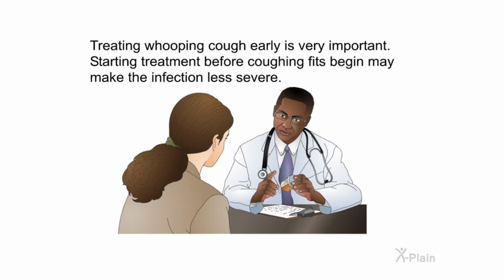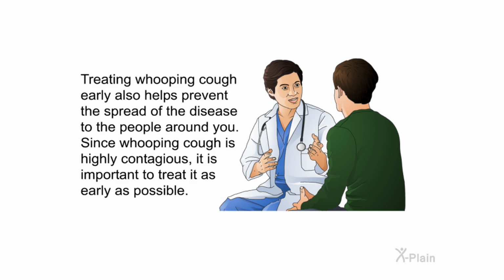Treatment. Treating whooping cough early is very important. Starting treatment before coughing fits begin may make the infection less severe. Treating whooping cough early also helps prevent the spread of the disease to the people around you. Since whooping cough is highly contagious, it is important to treat it as early as possible.